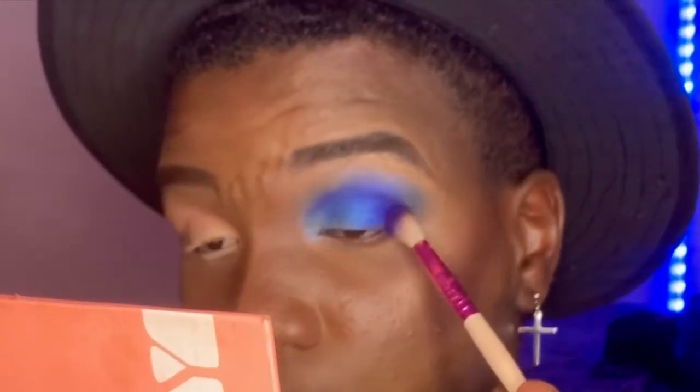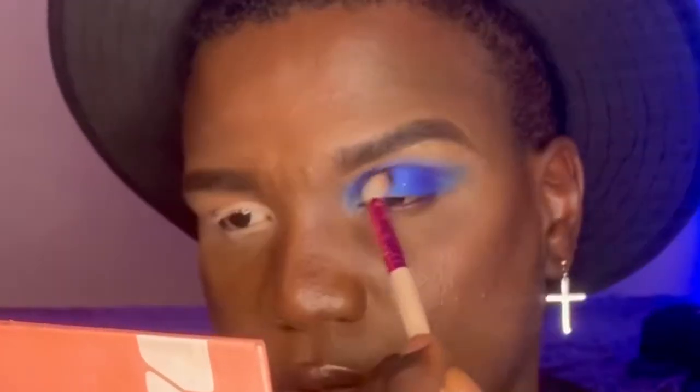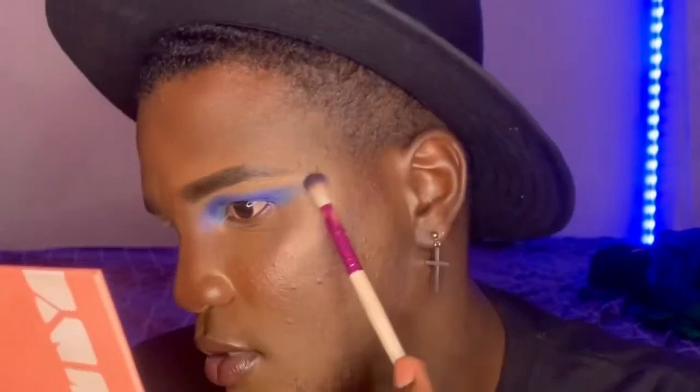Oh my god, I am so scared. This is the first time I'm doing a light look. Ooh, I think I'm going far. I said, let me just blend and step out. This is gonna be good. I hope so.